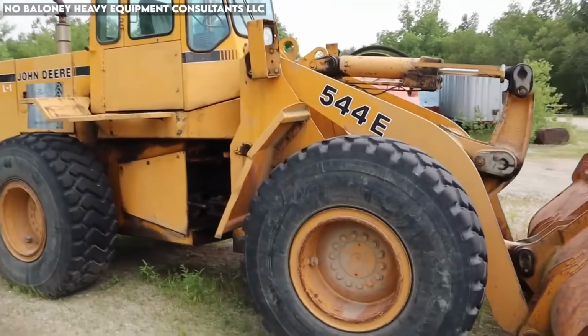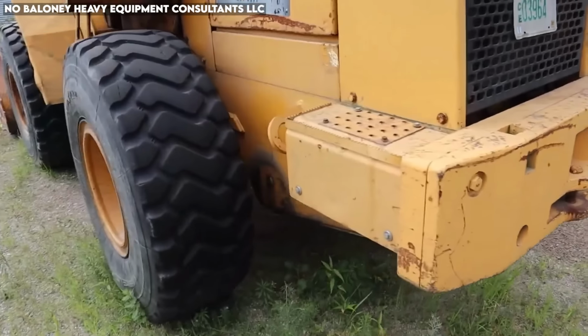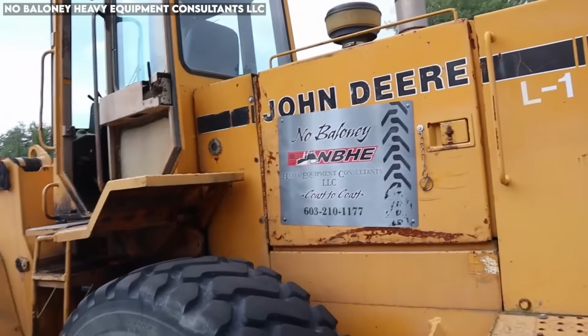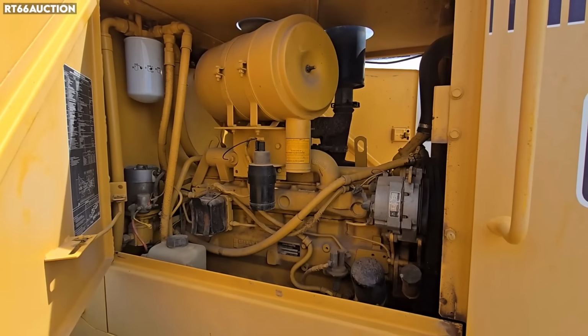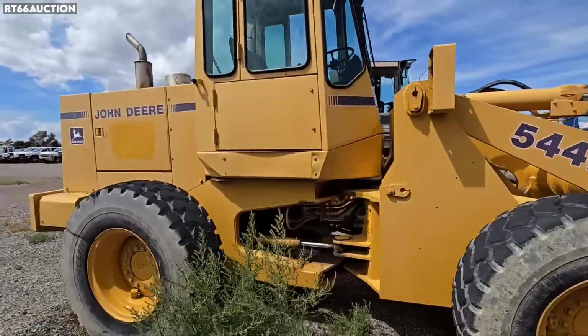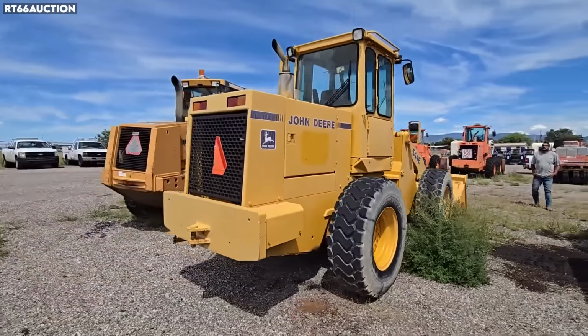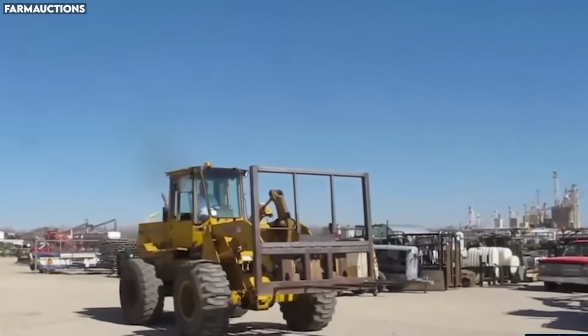But the 544E's drivetrain is what truly made it legendary. Deere used extremely strong axles, thick gears, and a reinforced transmission that could tolerate operator abuse. Whether working in freezing cold winters, humid lumber yards, or hot, dusty farms, the 544E kept going with minimal downtime.